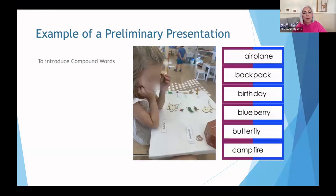Another example, you can see this little girl. This is for compound words. So on the right, you see the cards that we have in our training. We have these cards, we print them out, we cut them in half, and they put them together and create the compound words. Again, material that was on my shelf, and they were not successful doing it by themselves. They were successful if I was sitting down with them.